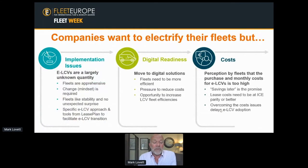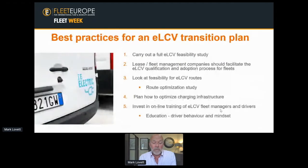We find that companies want to electrify their fleets, but they have concerns over how they implement and transition the eLCV fleet. They have concerns about their digital readiness for electric within their organizations, and there's a perception by many fleets that the purchase and the monthly costs for eLCVs is too high. We believe, however, that if fleets follow a simple transition plan, many of these fears can be allayed.